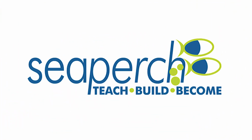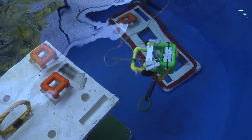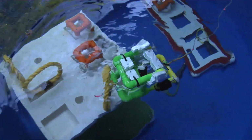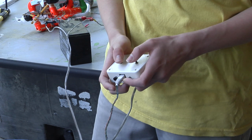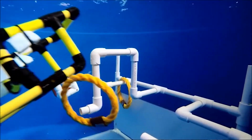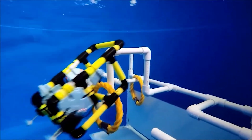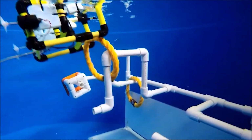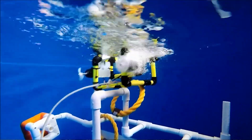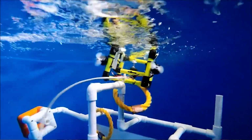Well, SeaPerch underwater robotics is a really neat program. It's not the same as BEST Robotics, but we do SeaPerch in the spring, BEST in the fall. SeaPerch is underwater robotics, so you will design an underwater remotely operated vehicle to solve a real-world simulated problem, like fixing a broken oil rig that's leaking oil, and you'll have to find a way to design a plug and then apply it underwater and to shut off the valve or whatnot.